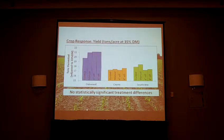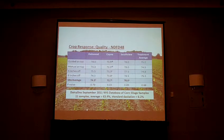And this is what those yield numbers look like in a graph form. So you can see why we didn't find any statistically significant treatment differences. They just weren't there. Not this year. So we looked at quality. For quality, we looked at percent crude protein. We didn't find any statistically significant differences. We also looked at NDF, no differences.